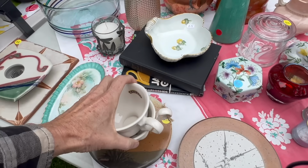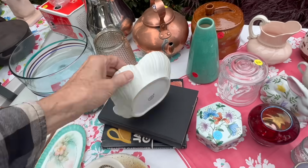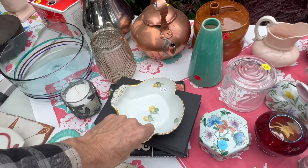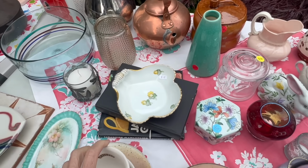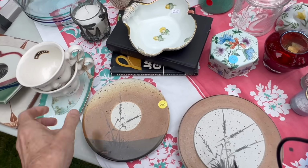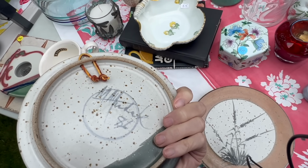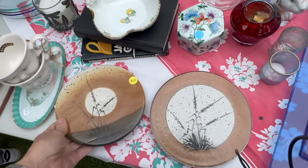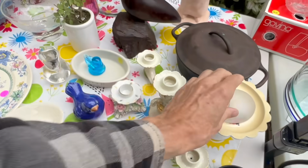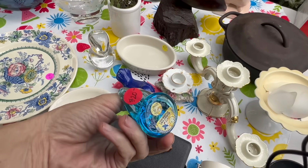Bailey's mugs from the 90s. $20 they want for the pair. Being in Grandel, wouldn't have expected that to be one of their patterns. Nicely signed, 1980s. Hand painted, I think amateur, but very nice. A Bluebird of Happiness. $20, my goodness.